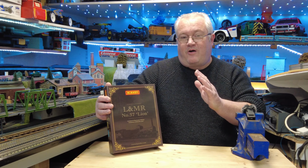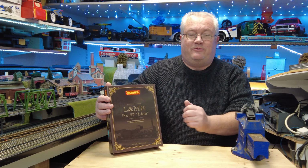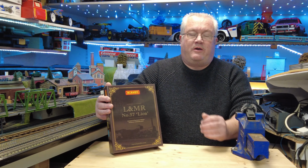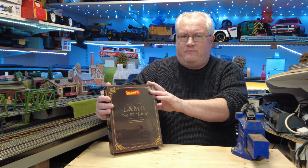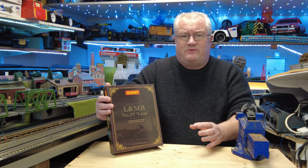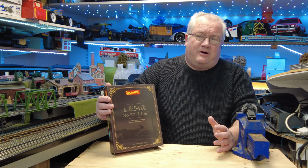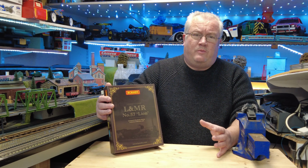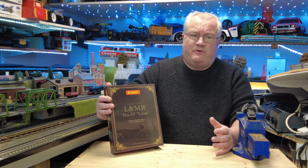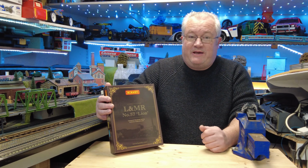Anyway, I followed the development of both engines, the Lion on Rapido and on Hornby, and decided that I would quite like one of those. When it got to the release time, I think this was released at £240, and the Rapido set just slightly higher. I looked at them again and again, and I just couldn't justify it. Much as I'd like one, I've got funds being spent elsewhere, and it's not a bottomless pit of money, so I decided not to get one.